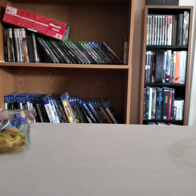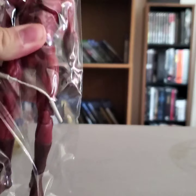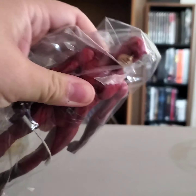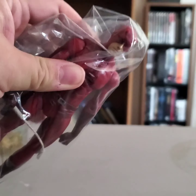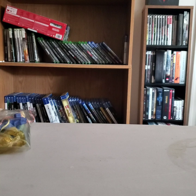Here's the Daredevil that goes with that base I showed you on the big bag. I really like this Daredevil. My one problem with it is he does not have any kind of ab crunch. And that made him a pain in the ass to pose in certain ways, so I never really used him the way I would hope, so always kind of hoping and looking out for a better Daredevil.